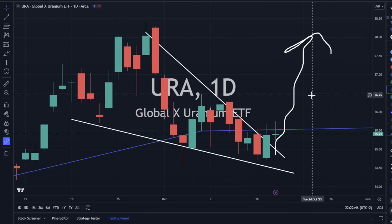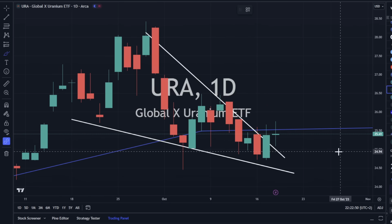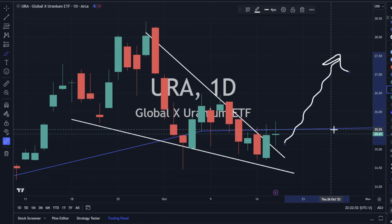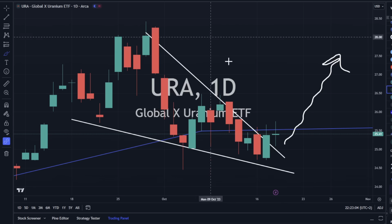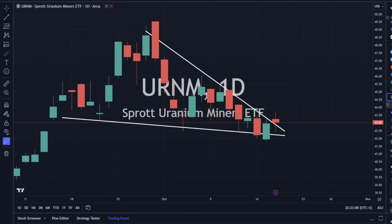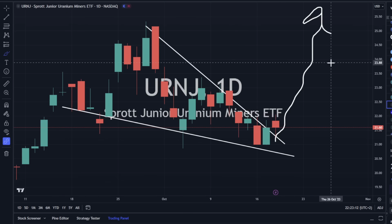URA, getting a little bit of a bloody nose. It's bleeding a little bit. What does that mean? Still move higher. It's just a small profit-taking day. Generally, you break out. You've got a little bit of residual resistance out of here. And then hopefully tomorrow we throw in a bullish engulfing or we just go up in these. URNM is the same thing, and same with URNJ. We're right at that resistance line, and we're just going to punch through it, hopefully.